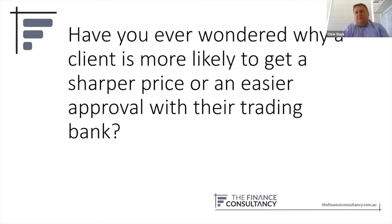I think it's interesting that a lot of people haven't thought about why a client's more likely to get a sharper price or an easier approval with their trading bank. And the reality is, it's because they have property or other security behind a transaction. A lot of the asset finance brokers who are slowly dropping in now, they have seen this themselves. It would be very rare for a broker not to have had a deal whereby they've got everything done, it's all ready, it's all package approved, and then their main trading bank has come in at the last minute and decided to come in over the top. And a lot of the time, that is because they have subsequent collateral security.